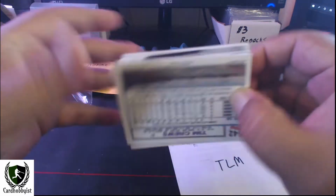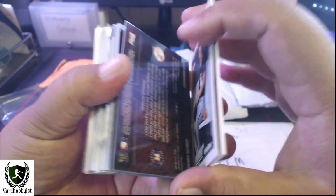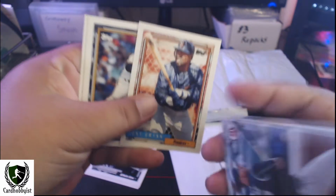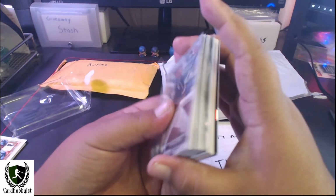Looks like we got some overproduction error wax to help protect the edge cards. So some good old '92 Topps, Bobby Thigpen there. And Tony Gwynn. Hall of Famer Tony Gwynn. I think I have that card, but you know what? I'll have to look.